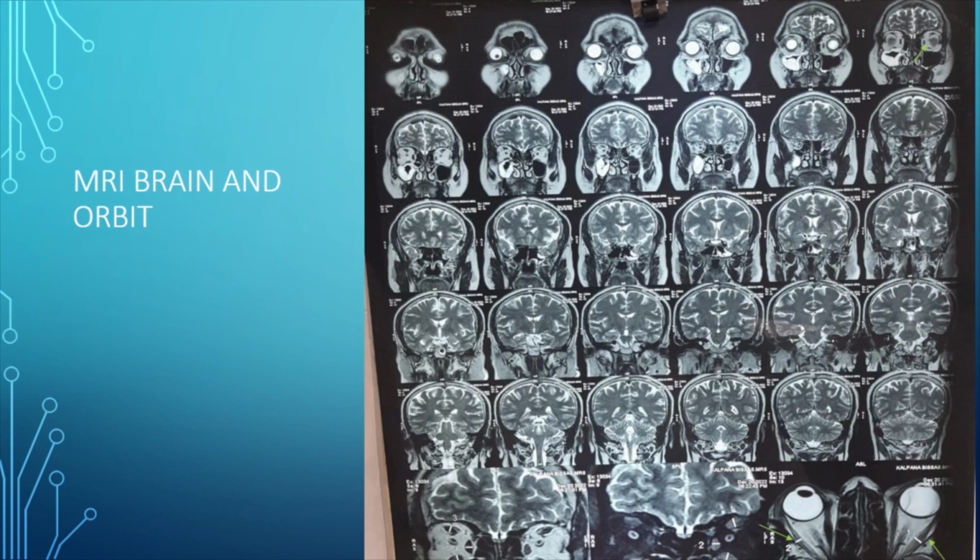You can see here, these are the coronal sections where one can see the enlarged extraocular muscles in the left eye as well as in the right eye, but with some fibrotic changes in the right eye. One can also see here in this axial scan that there are enlarged extraocular muscles.